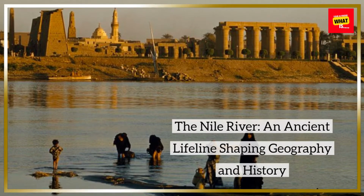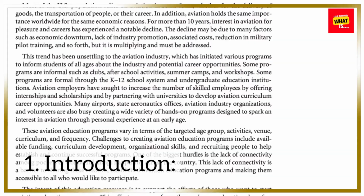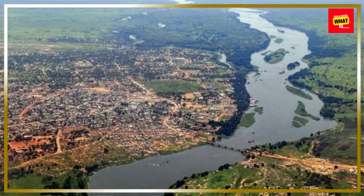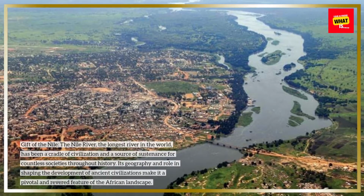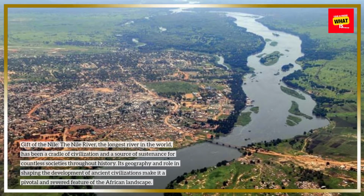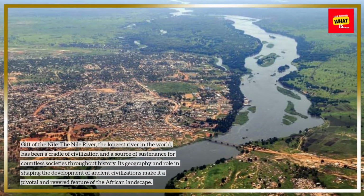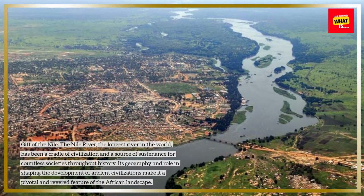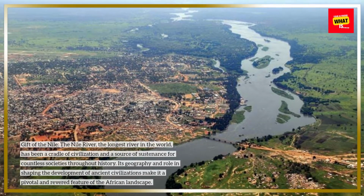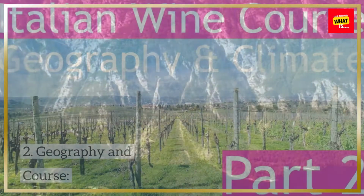The Nile River, an ancient lifeline shaping geography and history. 1. Introduction. Gift of the Nile. The Nile River, the longest river in the world, has been a cradle of civilization and a source of sustenance for countless societies throughout history. Its geography and role in shaping the development of ancient civilizations make it a pivotal and revered feature of the African landscape.